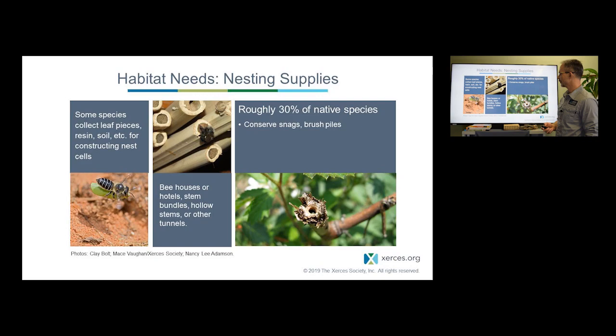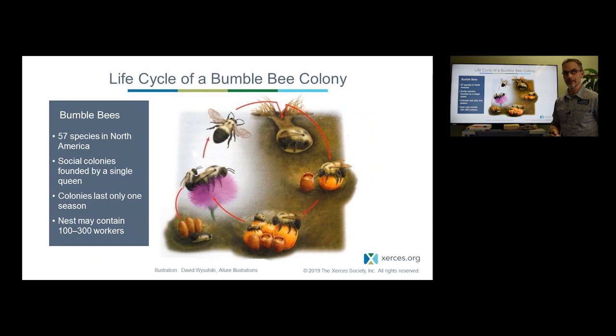Now we come to bumblebees. Bumblebees are probably some of our most important native bee pollinators. There are about 57 species in North America.